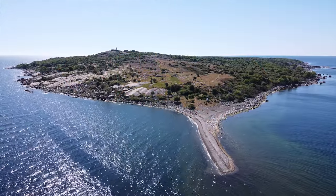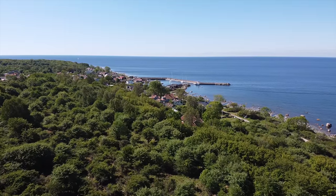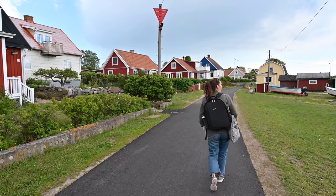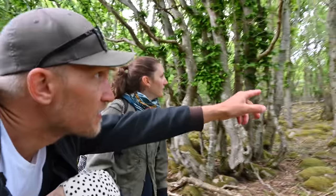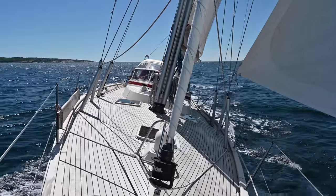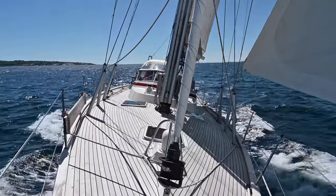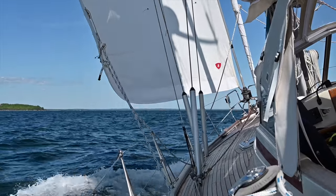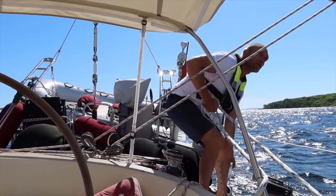If you watched last week's episode, you saw us exploring the island Holna in the Blekinge archipelago. We walked among fallow deer and listened to the nightingale sing. After a fast sail northeast, we let our anchor hit the water for the first time at the island Tana.